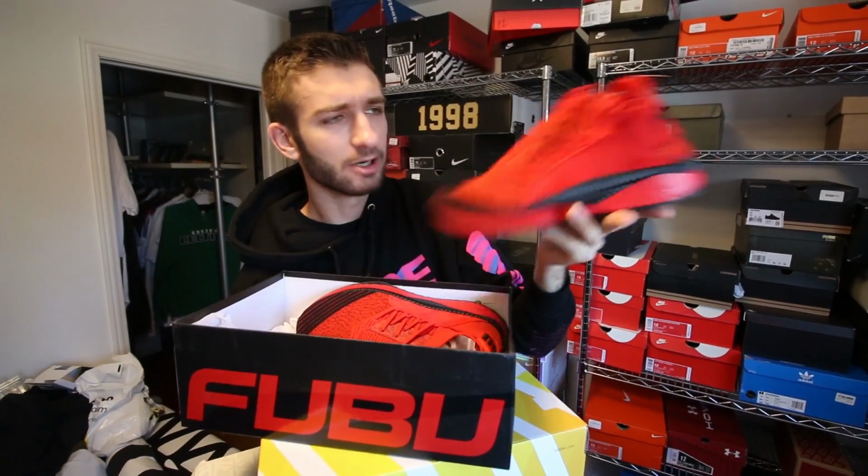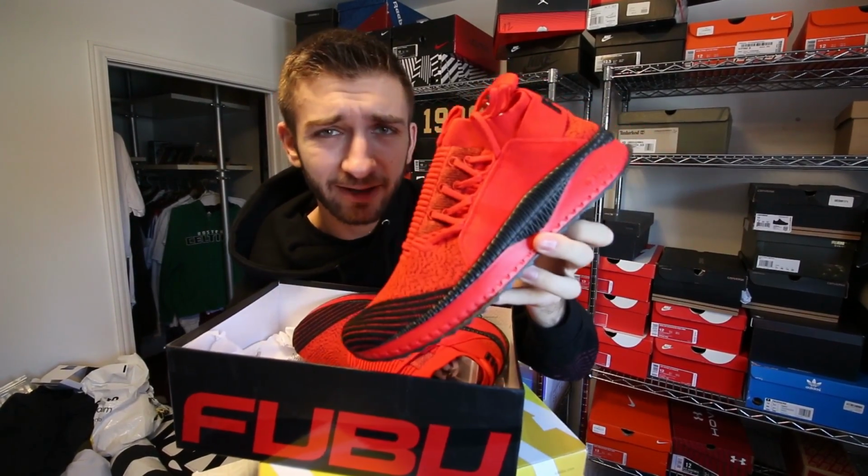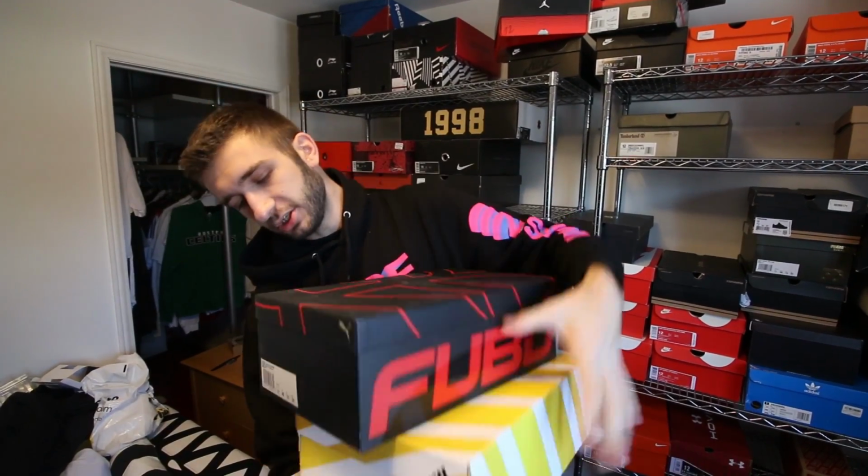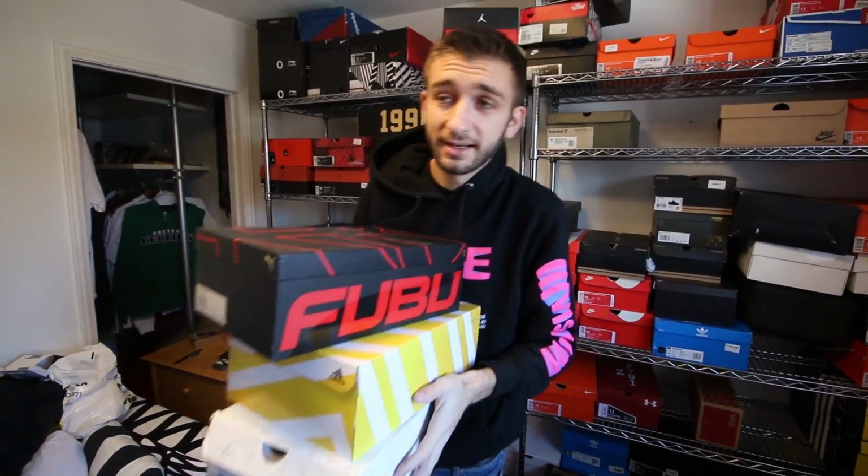These are actually really dope. I should be able to sell these for at least some money. I might actually want to keep these. I love red shoes, and these are, it's like freaking velvet on there. All right, 3 pairs of shoes that we're bringing over to the condo. Great way to start the day.